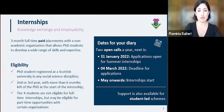Internships are a great opportunity for PhD researchers to explore non-academic careers while developing transferable skills and establishing and expanding their network, as well as gaining exposure to a very varied working environment. We've got two models for internship. The first one is our open call. We've got two open calls a year, one in July for an autumn start and one in January for a summer start. These internships are open to all eligible social science PhD students across all 16 institutions.